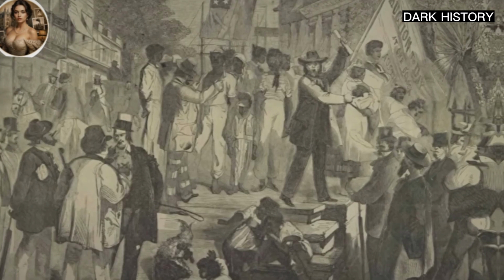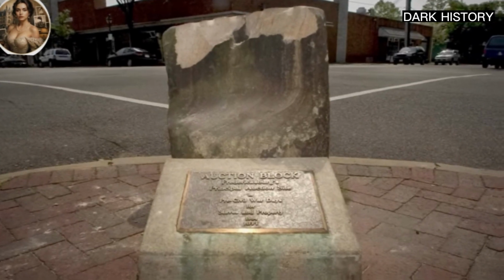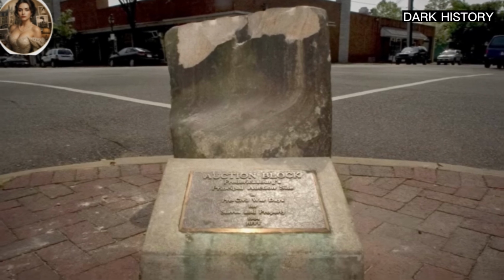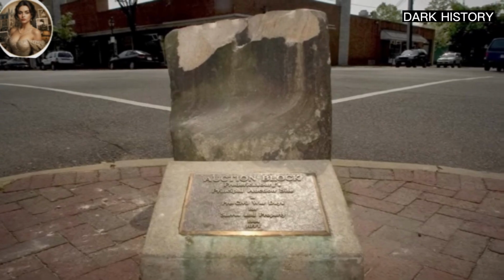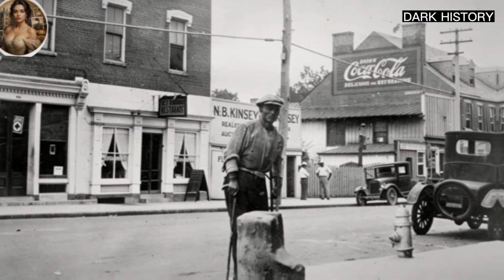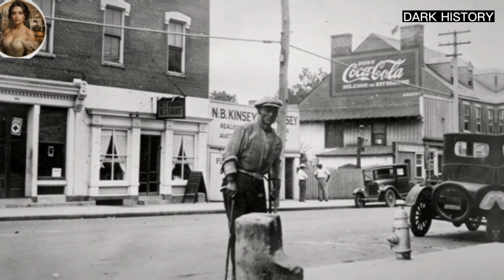Number 14. The tread wheel. Imagine climbing an endless staircase. Now imagine being forced to continue for hours with no possibility of stopping. That was the tread wheel. An enormous rotating wheel fitted with wooden steps. Victims climbed continuously while their wrists remained tied to a support beam above their heads.